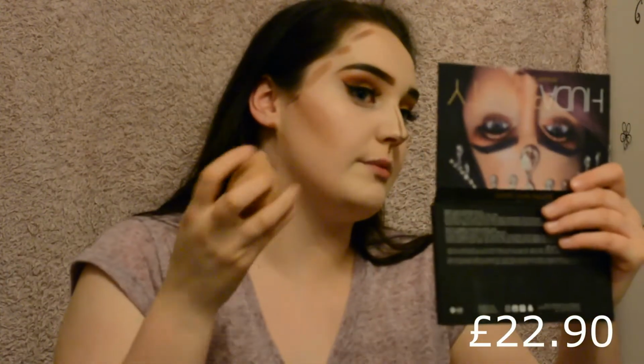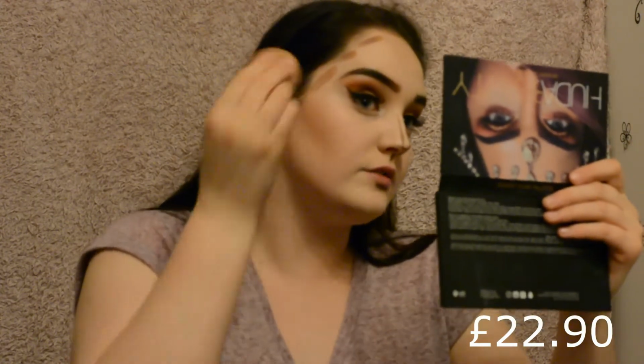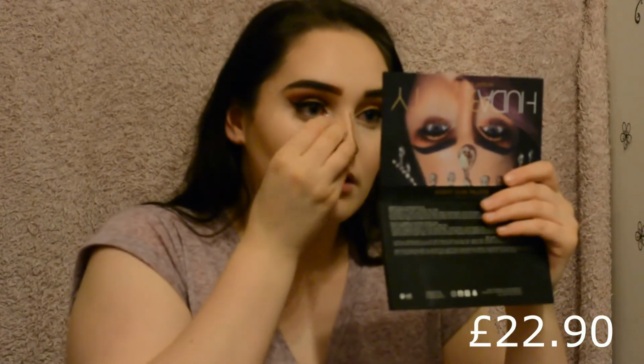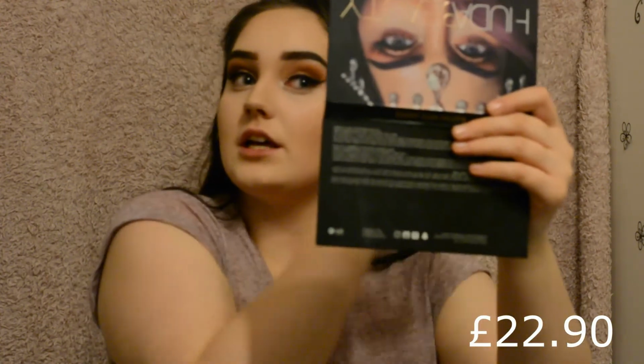The 90p one blends easier than the £2 one. The second one was definitely a bit more creamy though to apply, whereas the first one was quite waxy. Honestly, that was all blended really nicely. Yeah, I really like that.